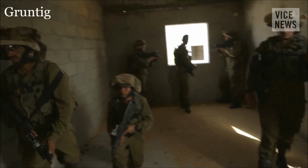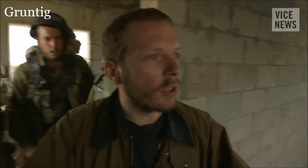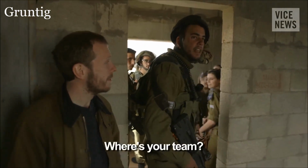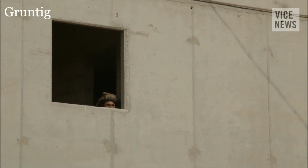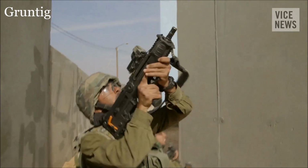So they discovered that there's a terrorist outside, so they're securing the building. So they've shut all the doors, they've got all the windows covered, and everyone's freaking out a bit. You have to be really sharp because everything is a threat. A window is a threat, stairs are a threat, the rooftop is a threat.